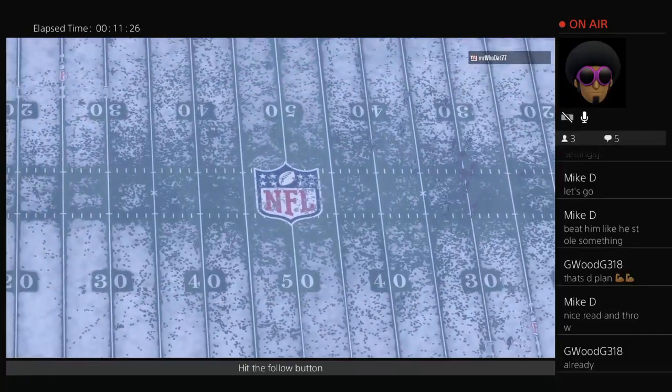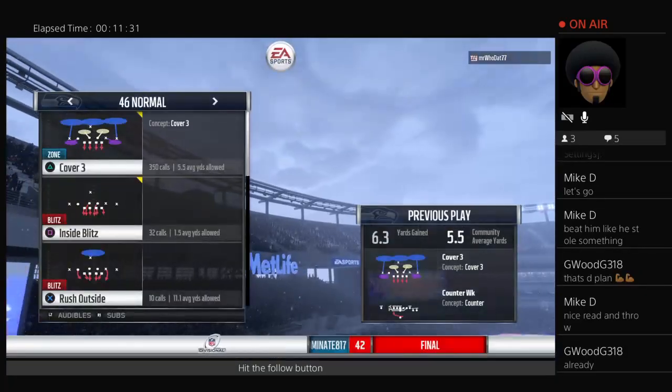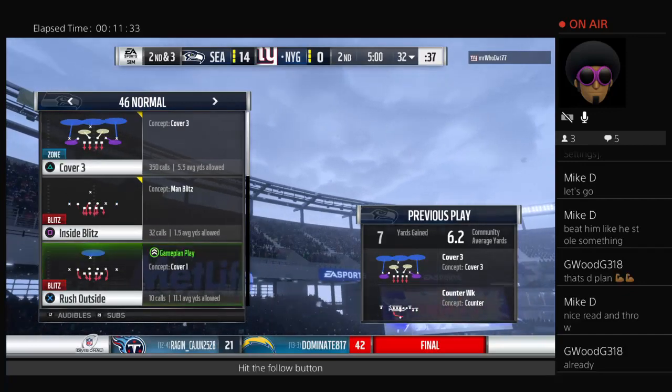Alongside Charles Davis, I'm Brandon Gaudin, and it's the Giants with the football here as we begin quarter number 2. They're looking at a 2nd and short yardage to start things out.